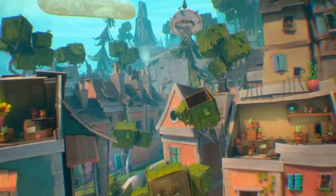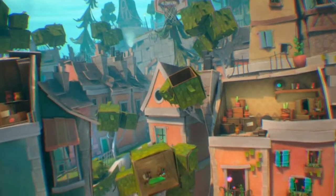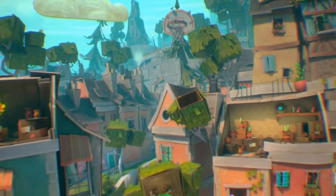When we come back, we are going to follow the little dude down to the harbor, pick up some sunflower seeds, and see what other kind of mischief this little dude's going to get into.